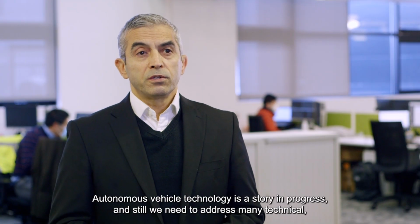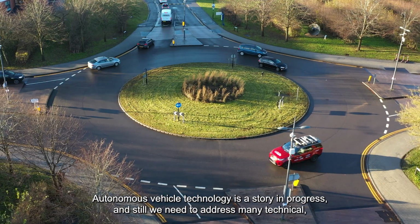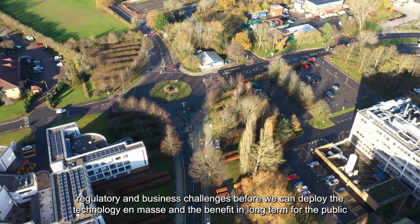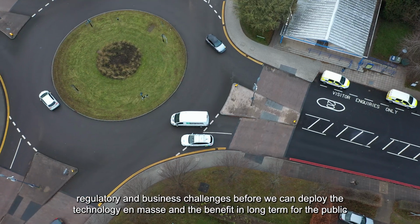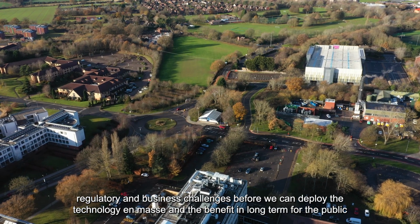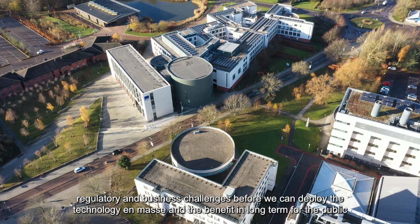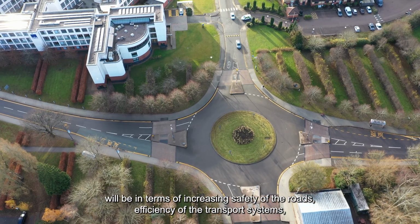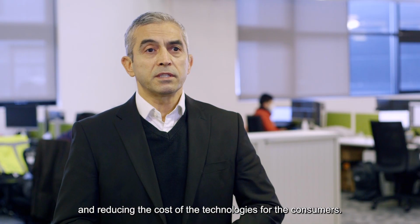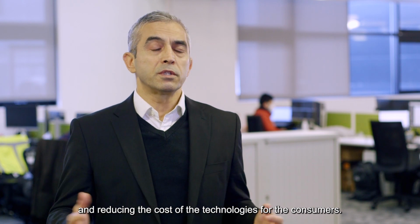Autonomous vehicle technology is a story in progress, and still we need to address many technical, regulatory and business challenges before we can deploy the technology en masse. And the benefit in long term for the public will be in terms of increasing safety of the roads, efficiency of the transport systems, and reducing the cost of the technologies for the consumers.